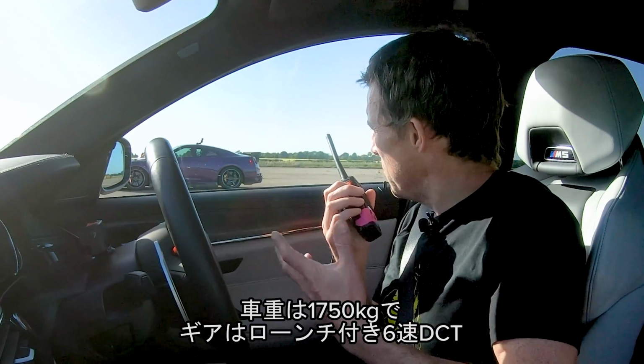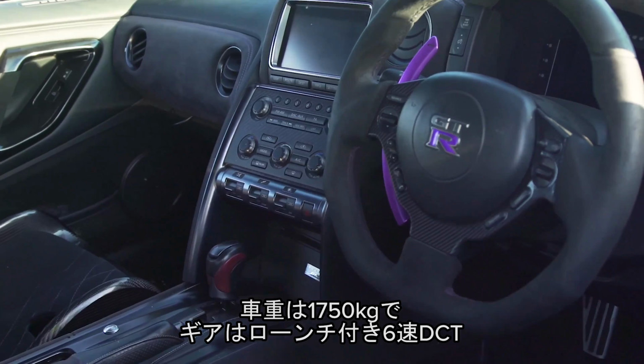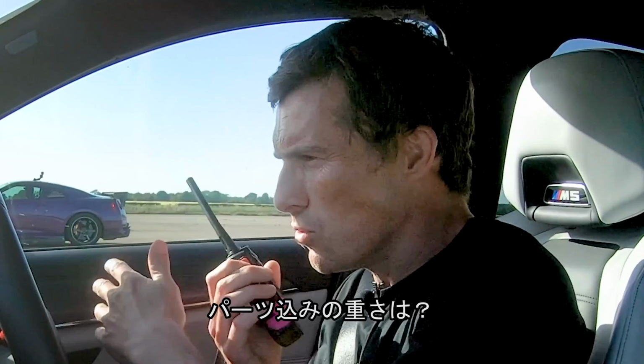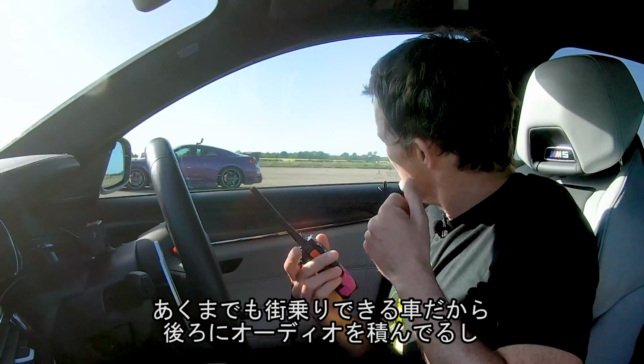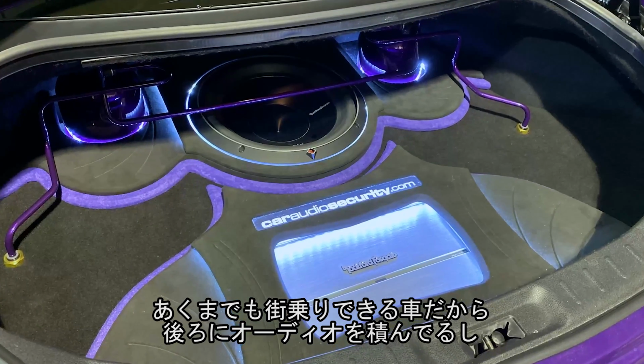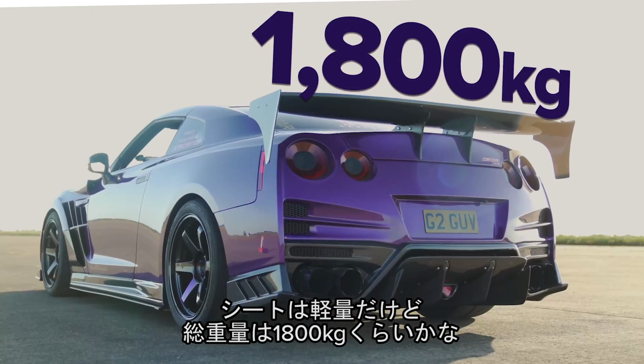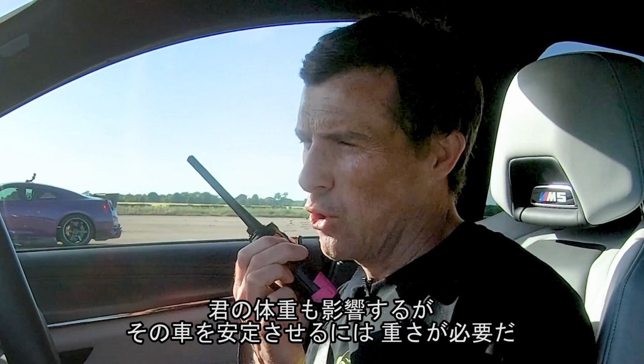And so, I mean, normally that car weighs about 1750 kilos. It's got a 6-speed dual-clutch automatic gearbox, launch control. How much does yours weigh after all the mods? Never really weighed it, Matt, but I would say it's a little bit more than that. I've got a massive sound system in the back. I built it as a street car, so nothing stripped from it. It's got lighter seats, but I would say about 1800 kilos. Plus your weight as well.